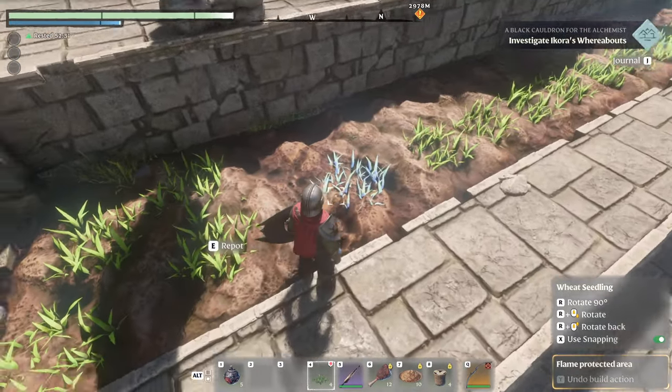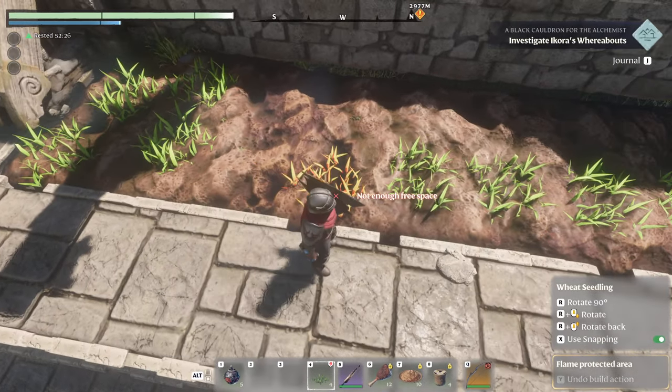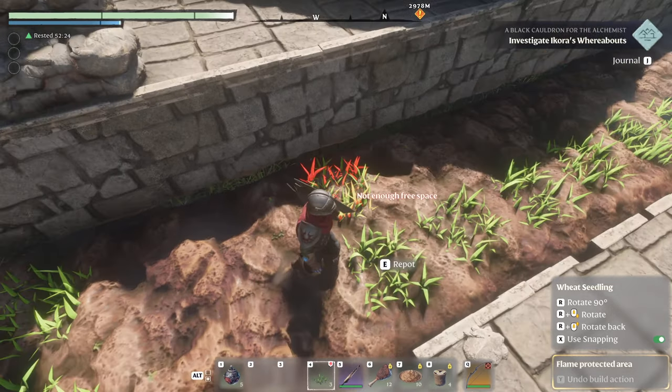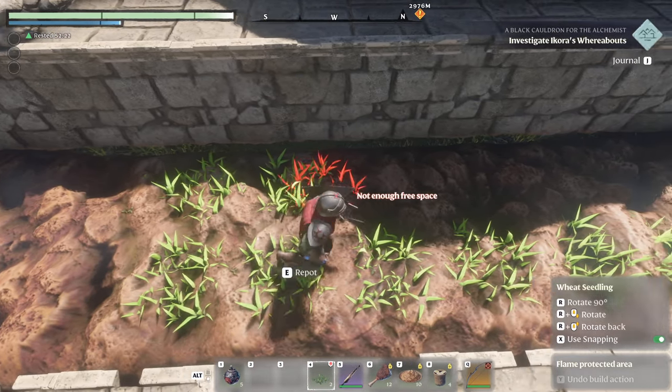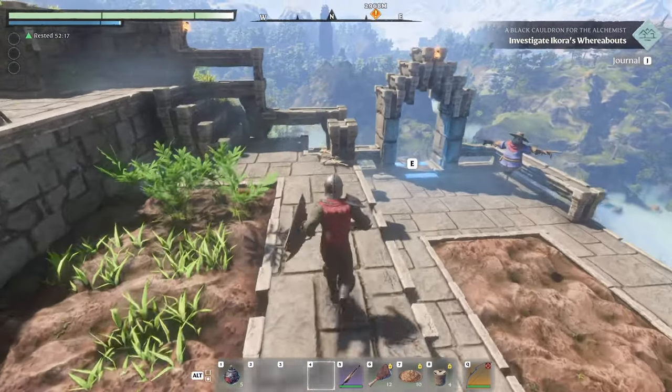There we go. Perfect. Just like that. And you see that it was blue there for a second, huh? That's okay. No big deal. There we go. All right, that's good enough. So I'm working on that.